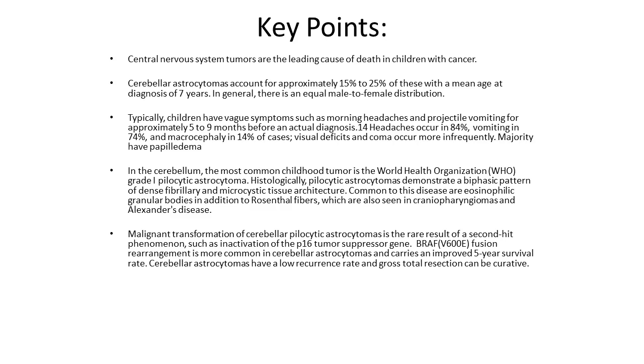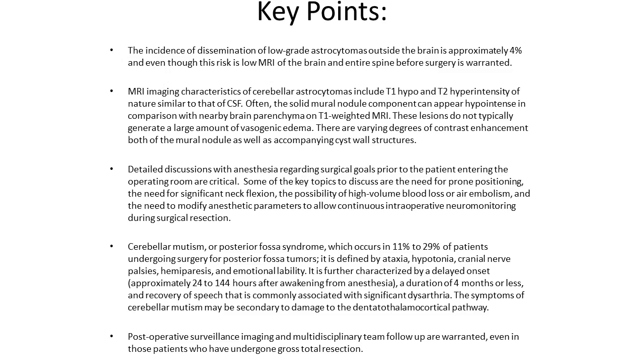BRAF V600E fusion rearrangement is more common in cerebellar astrocytomas and carries an improved 5-year survival rate. Cerebellar astrocytomas have a low recurrence rate, and gross total resection can be curative. The incidence of dissemination of low-grade astrocytomas outside the brain is approximately 4%, and even though this risk is low, MRI of the brain and entire spine before surgery are warranted.